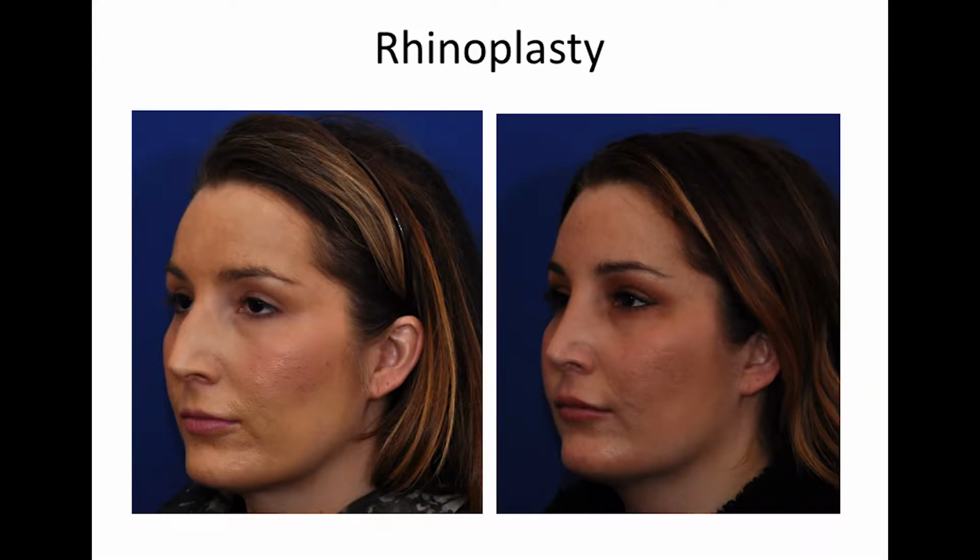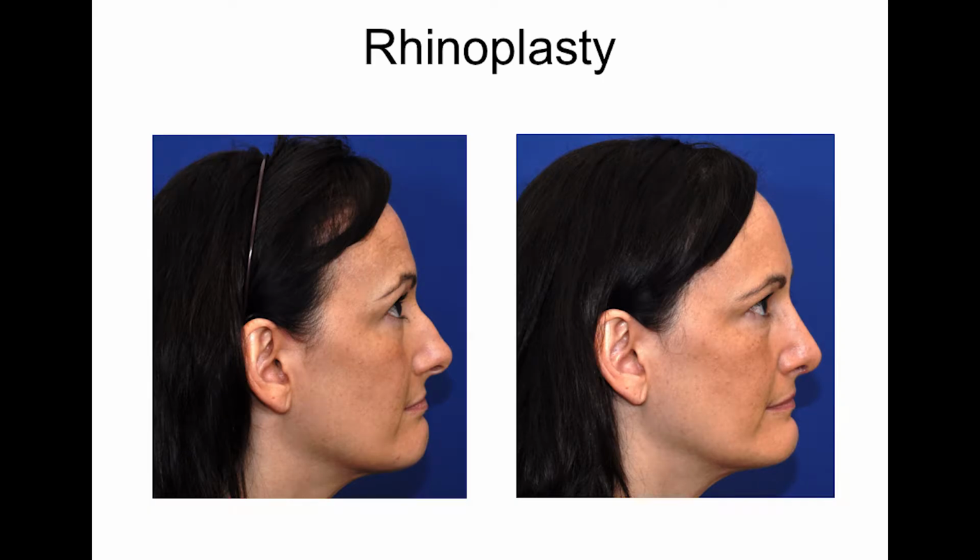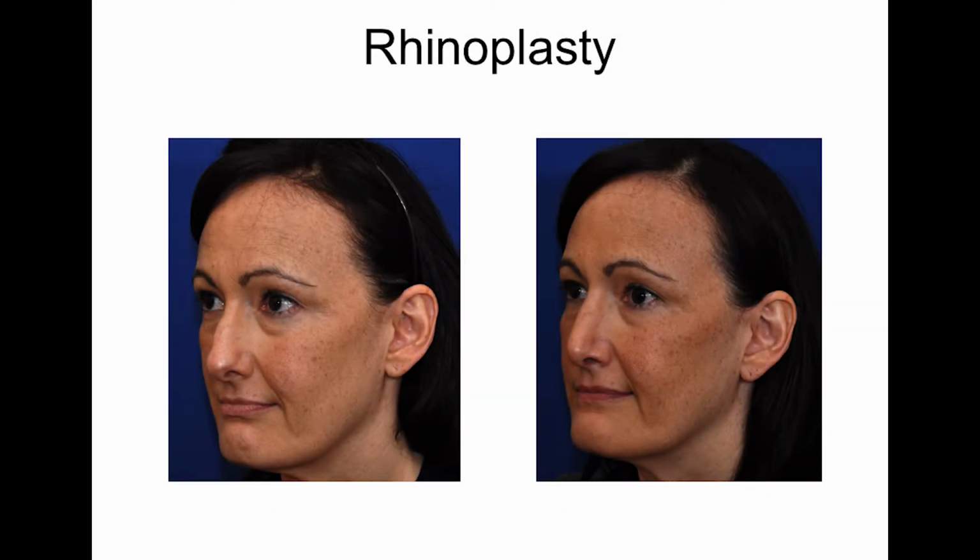Here's another example of a hump on the nose, which she really was not very happy with. And you can see afterwards she has a nice balanced nose that really works well with the rest of the face as well. Here's a woman who is over 6 feet tall and really wanted a nose that kind of matched her profile and her face. She had a nose that looked a little more like a slip and slide. So I just refined it and gave her a nice, as we say, a Roman nose.